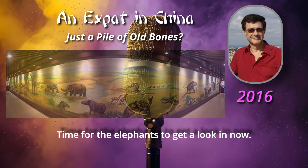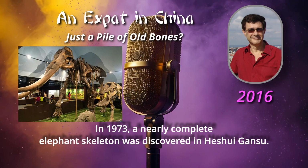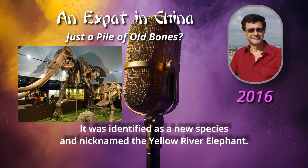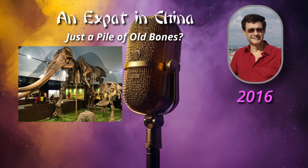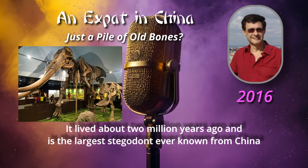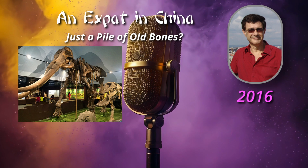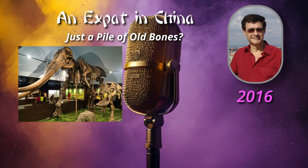Time for the elephants to get a look in now. In 1973, a nearly complete elephant skeleton was discovered in Heshui, Gansu. It was identified as a new species and nicknamed the Yellow River elephant. It lived about 2 million years ago and is the largest stegodont ever known from China, with a shoulder height of 3.8 meters. Apparently, it was around 60 years old when it died.